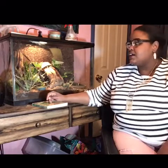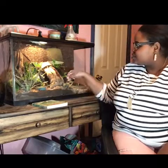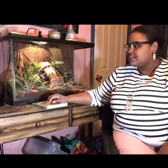I feed these guys a daily dose of dusted crickets, dubia roaches, waxworms. They love waxworms, superworms, anything like that. Right now you might see some crickets running around in their enclosure, because they'll just eat when they want to. They can also eat things like a treat of honey. They like to lick bananas. Some people try to feed them vegetables, but mine have not taken to the vegetables.